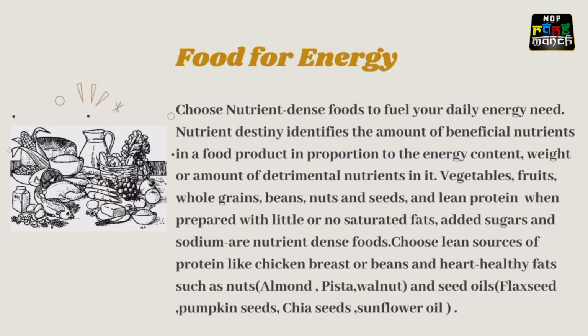Food for energy. Choose nutrient-dense foods to fuel your daily energy need. Nutrient density identifies the amount of beneficial nutrients in a food product in proportion to the energy content, weight, or amount of detrimental nutrients in it. Vegetables, fruits, whole grains, beans, nuts, and seeds and lean protein, when prepared with little or no saturated fats, added sugars, and sodium, are nutrient-dense foods.